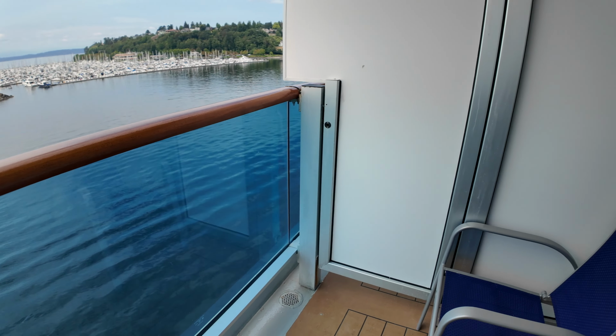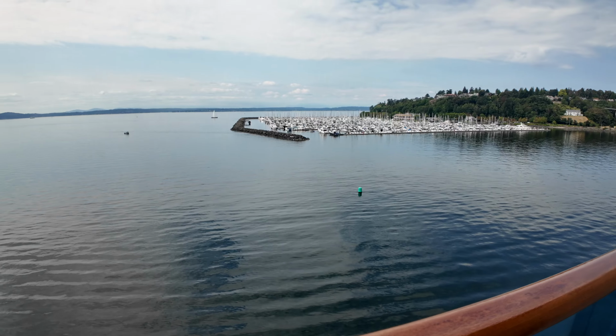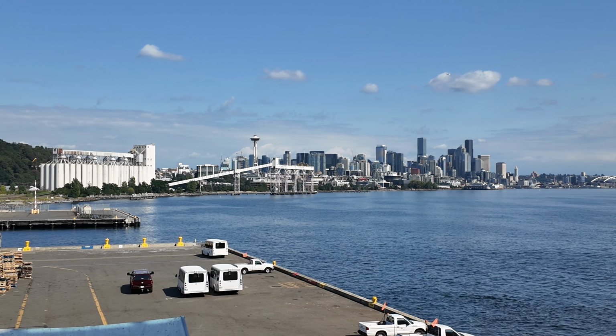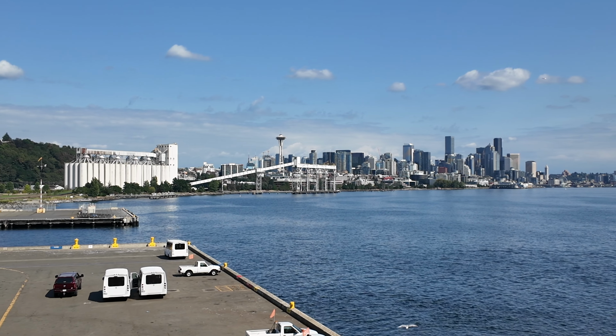There was plenty of room for my dad and I, and we were barely in the room, honestly, but it was nice to have that balcony to check on the weather before we got off the ship because the weather can just change so dramatically in Alaska. I do recommend bringing an adapter for European plugs to add in a little extra charging station in the room. I recommend that on any cruise ship, by the way.